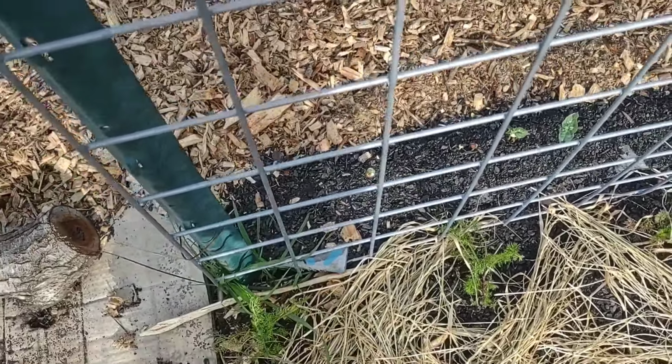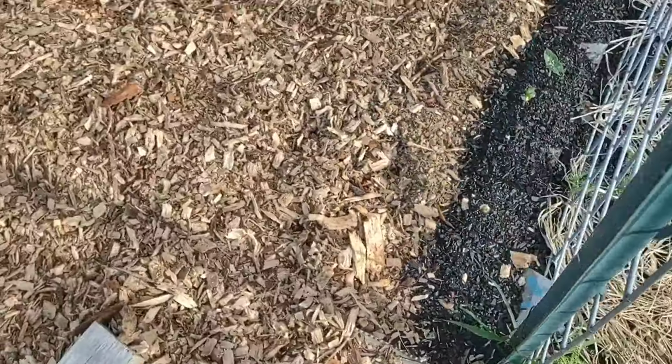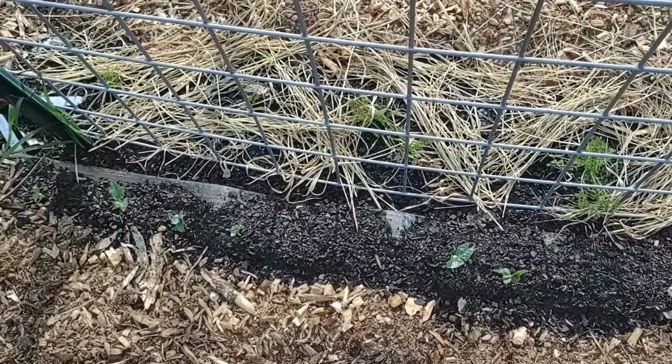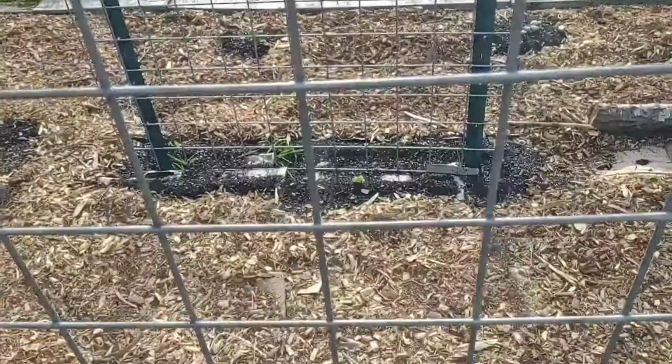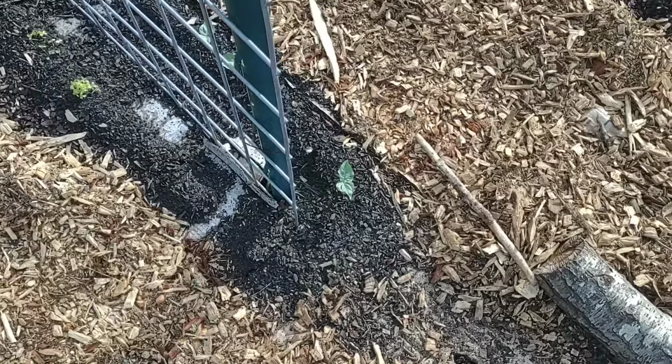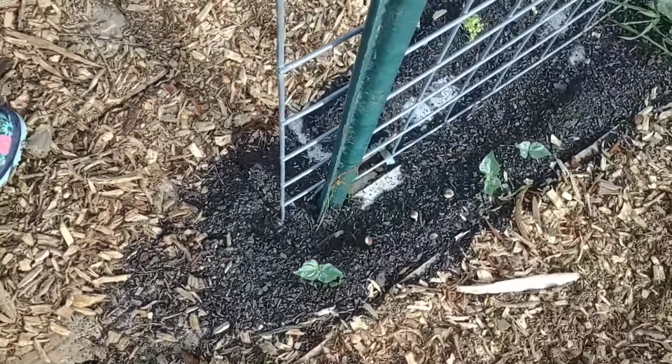And then those are a southern pea. I think these are a Mississippi southern pea type. Those are growing and they will climb up the cattle panel. And this is the same thing over here. It's leafed out a little bit more.